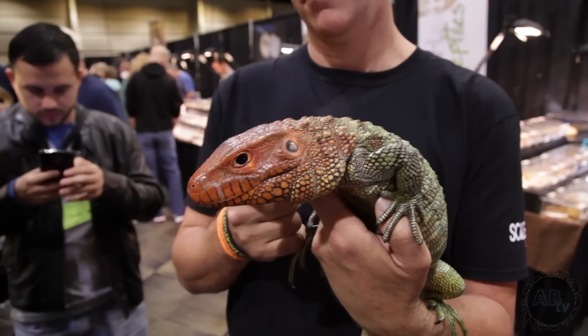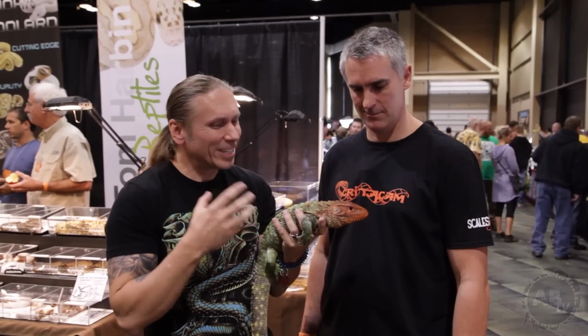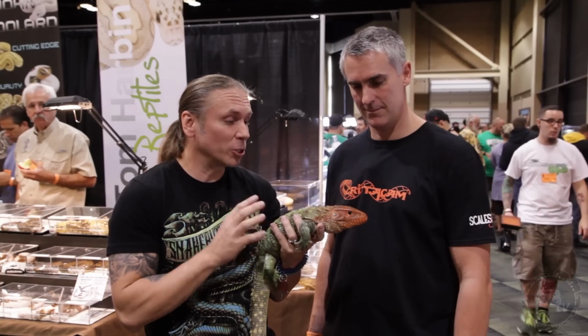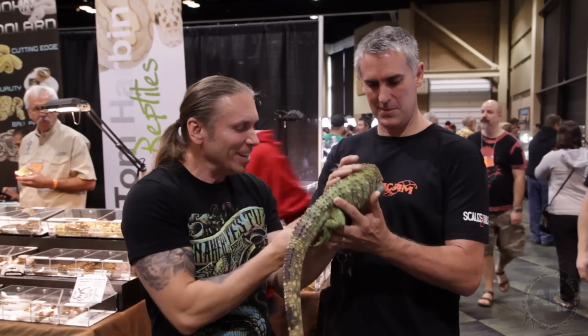This happens to be one of my favorite lizards. These guys are Caiman lizards from South America, and typically they eat snails, so sometimes they're a little more difficult to keep in captivity. But now that some captive bred animals are starting to come in, you can really switch them over to dog and cat food, which is really cool. And this happens to be one of the tamest and coolest ones I've ever seen. Just take a look at that animal.